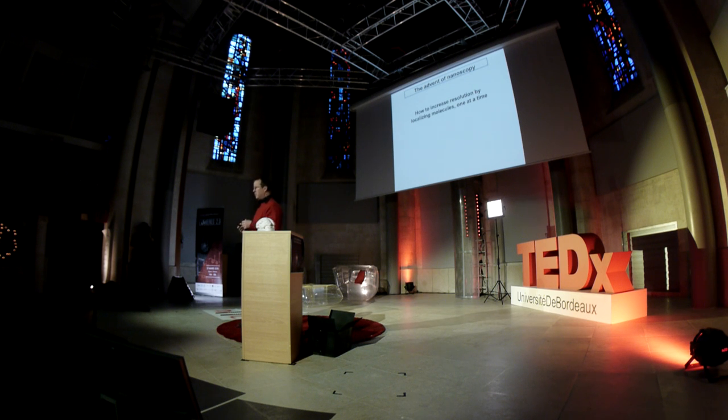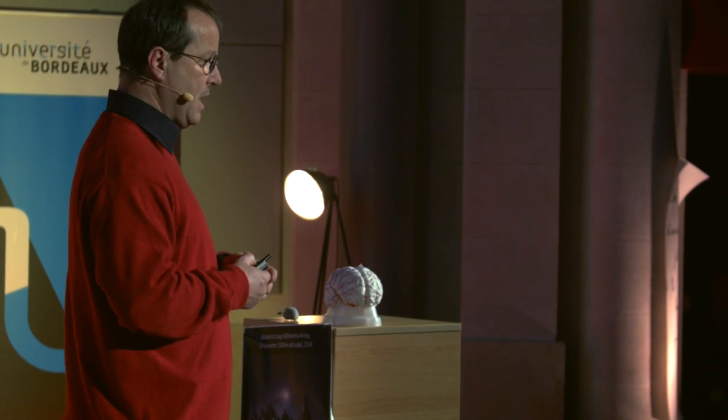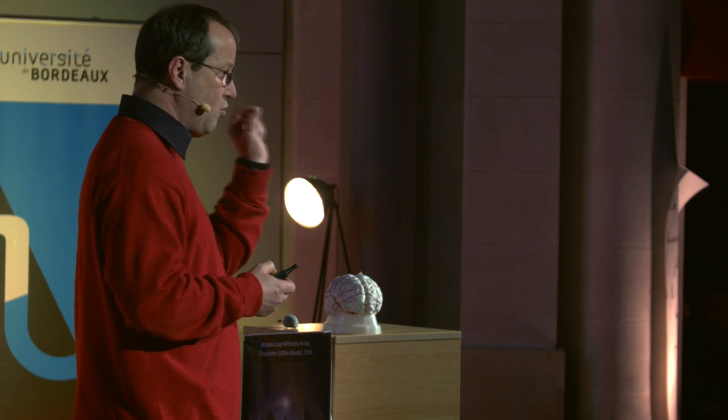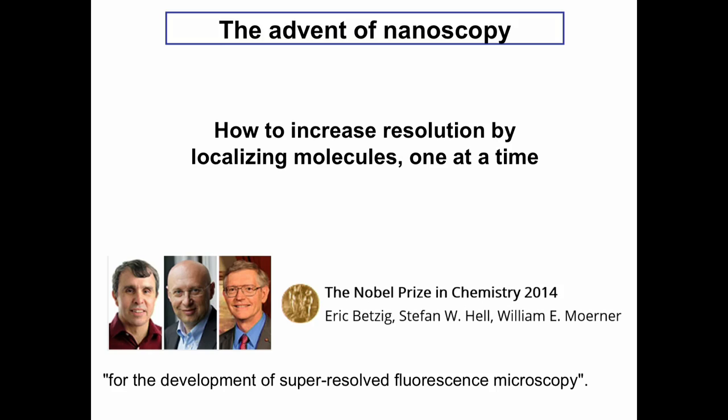And that's called optical nanoscopy. It was awarded the Nobel Prize to three people last year for the development of super-resolved fluorescence microscopy. What's the idea? The idea, in fact, is pretty simple: to look at each object one by one instead of looking at them all together.